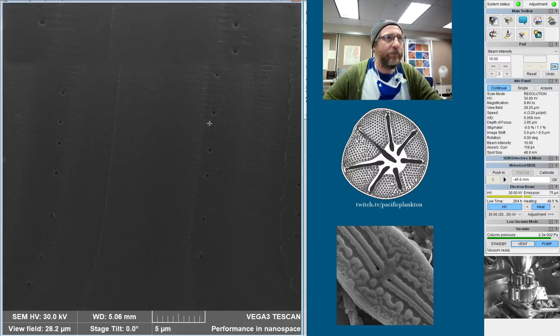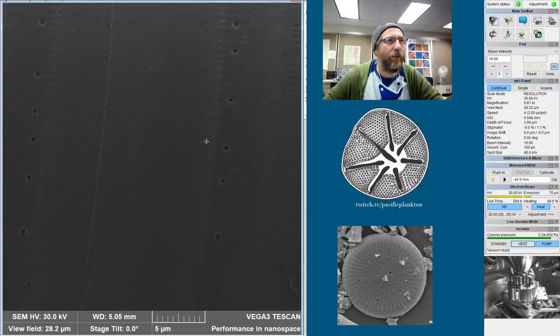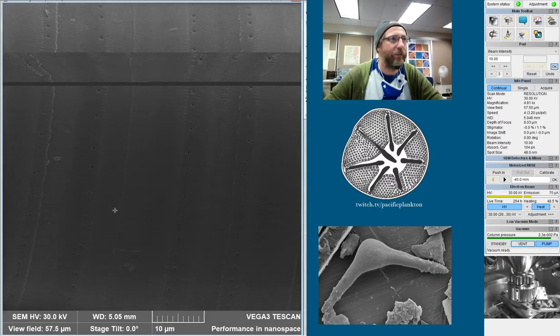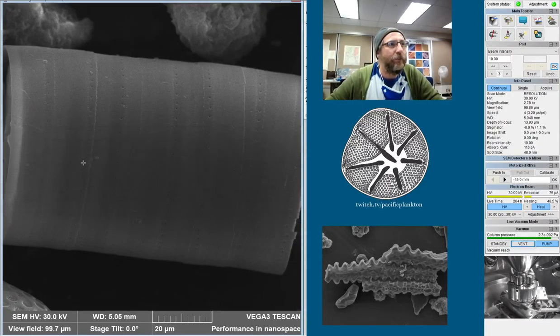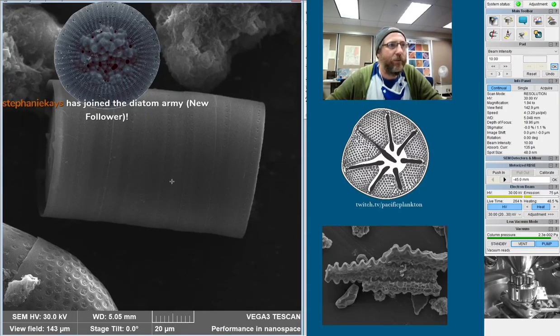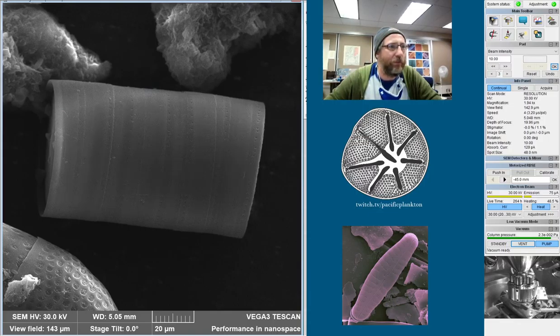And I'm pretty sure that these are Ehrenbergia, and I've seen a bunch of them in these samples. The genus has this structure where they're like real poker chips, where the valve faces kind of fit together perfectly. And in freshwater settings, they are usually found as aerophytic diatoms, found in environments where there's limited amounts of water, so growing on tree bark or on the sides of buildings or something like that.